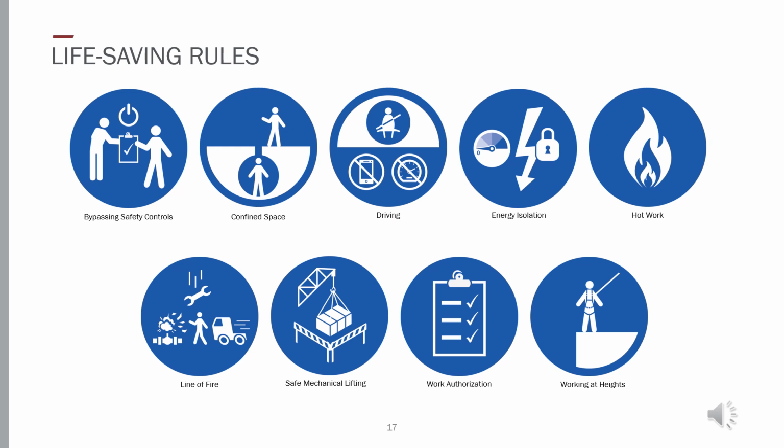Line of fire: stay clear of potential hazards like moving machinery or falling objects. Safe mechanical lifting: always use proper lifting techniques and equipment. Work authorization: obtain a valid work authorization before starting any task. Working at height: use fall protection when working at 4 feet or higher without installed safeguards.